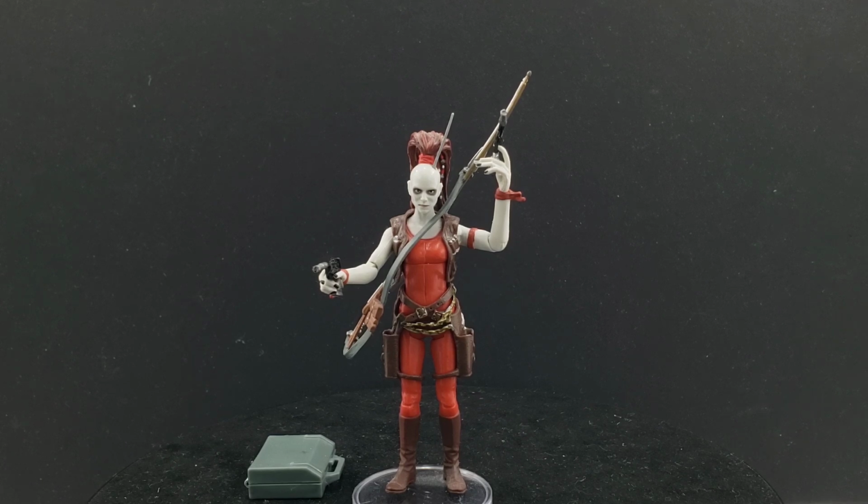She comes with a lot of accessories, and a lot of unique accessories at that. Things that we don't normally see with a Star Wars action figure. And it's nice that Aurra does have a slot in the TVC line. She's definitely a popular character. I think she's a very interesting character, very deadly bounty hunter.